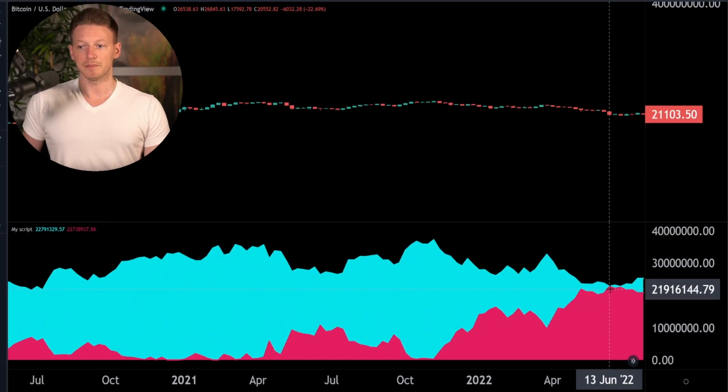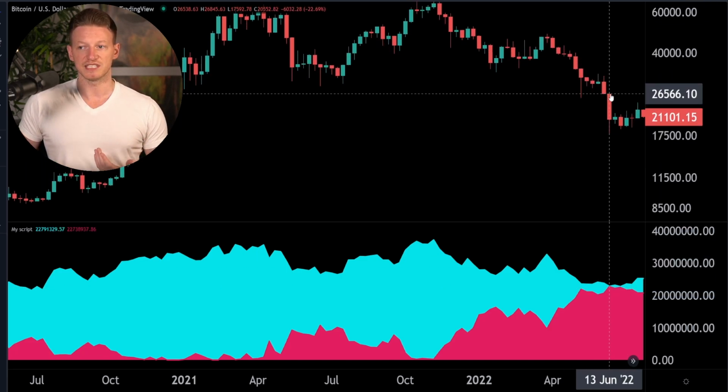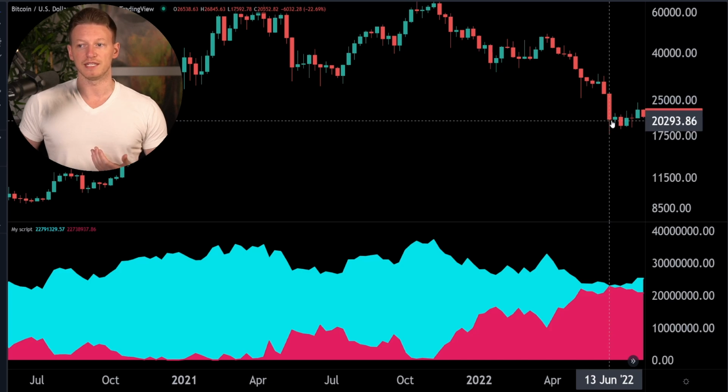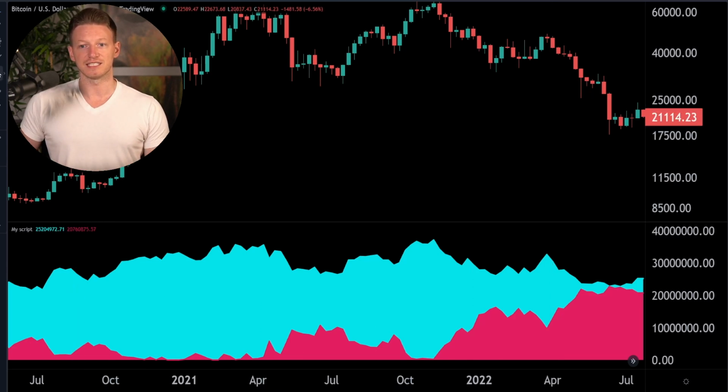So as we came to the second week of July, notice that as the price dropped from around 26K all the way down as we closed at around 20K, 20.2K, the number of wallets sitting at a loss exceeded the wallets sitting at a profit. Okay. So that's the first thing to take note of here.